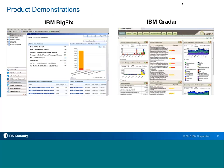Thanks, Rashan. So what we'd like to do now, both of us, is show you the products. We'll show you BigFix first, show you the dashboard, and make you aware of the new capabilities within the Windows user interface. Then I'll hand over to Rashan to show you the IBM QRadar interface and give you an overview of that integration as well.